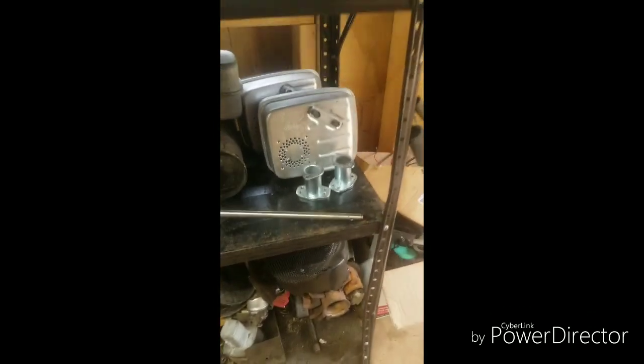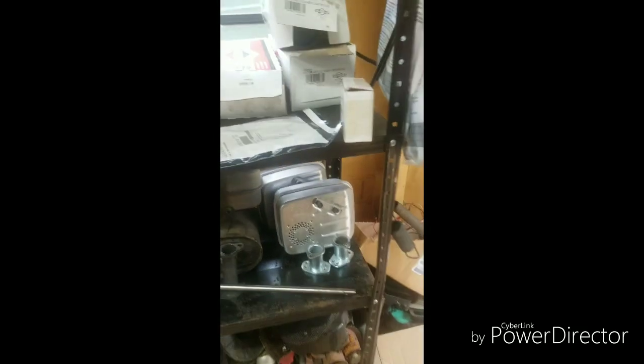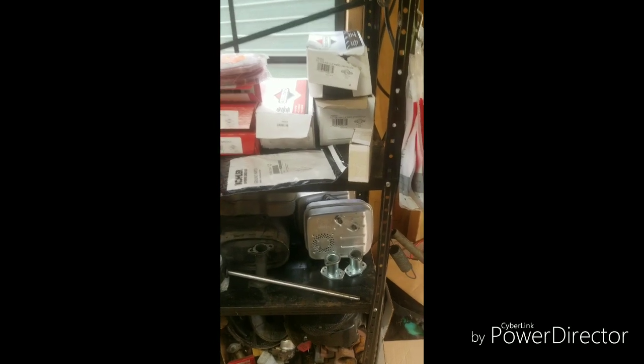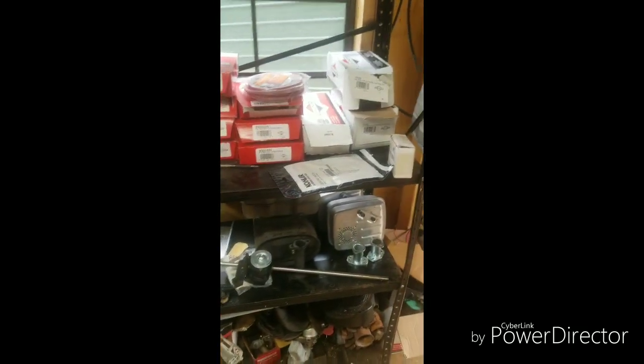But anyway, I've got some new exhaust down here where I had ordered new engines and stuff, and for some reason Briggs always sends, it doesn't matter what, like 19 horsepowers, 18 and a halves and stuff like that. They always put that exhaust on them right there. And I don't know why they don't give you the exhaust that goes underneath, but they don't.